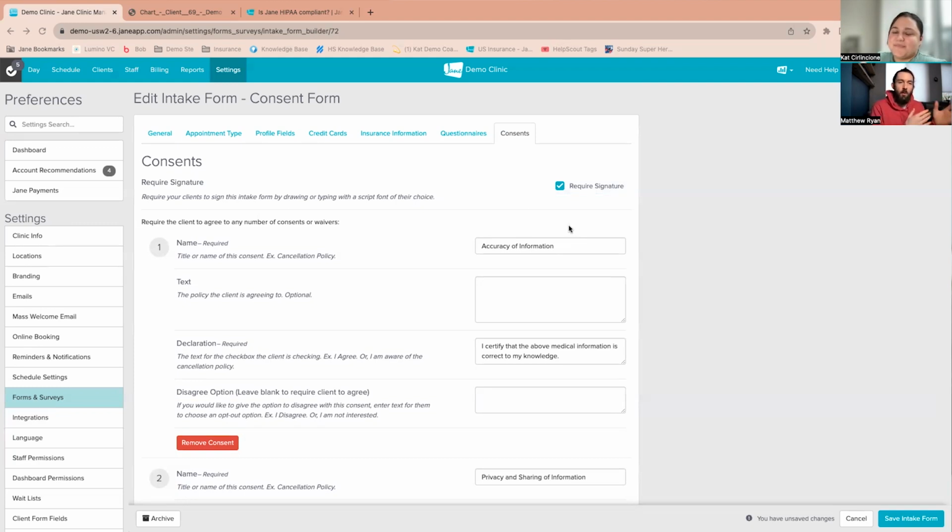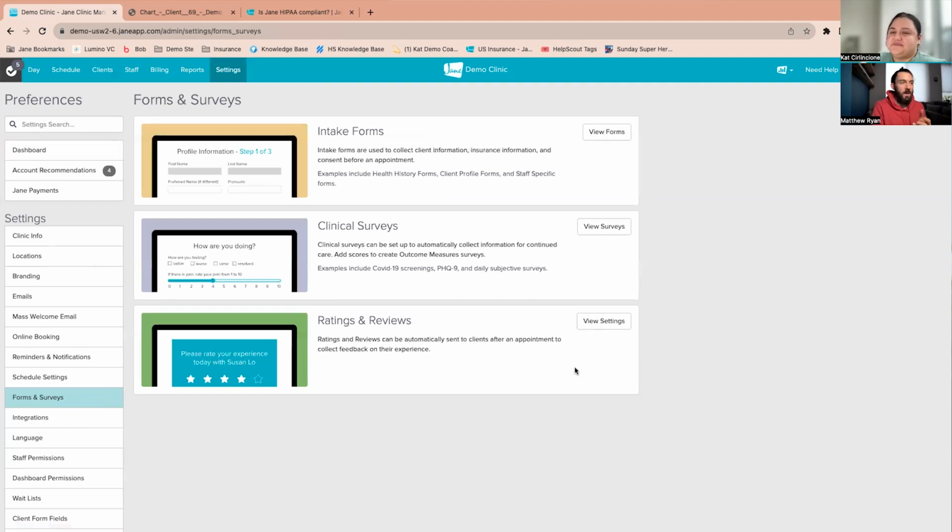Some other things that I wanted to highlight are the fact that you have reviews in there that can get linked directly to your Google account. I mean, this is really cool, something I've not heard of in other platforms. And I also like how you have the template library.